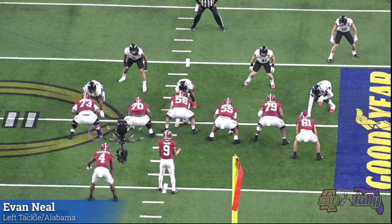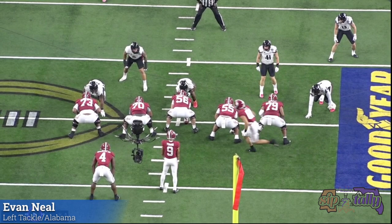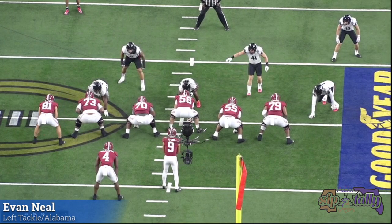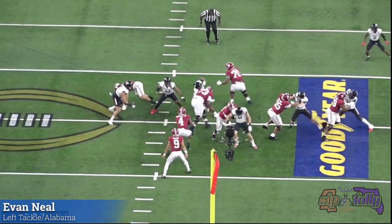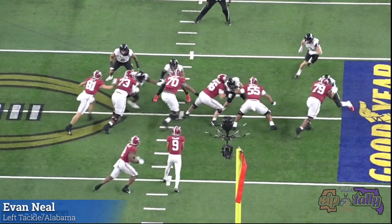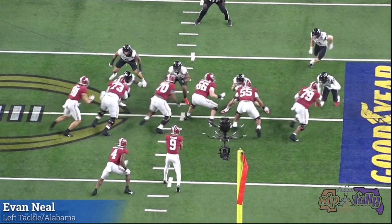Evan Neal is right here, number 73, left tackle for Alabama. First play, I think, is a down block. The placement, that's what I like. And if you've been here before, you know I talk about when you down block, you've got to bite the shoulder pad. I'm going to stop it right there. You're not really biting the shoulder pad until here. Your face mask is on the shoulder pad.